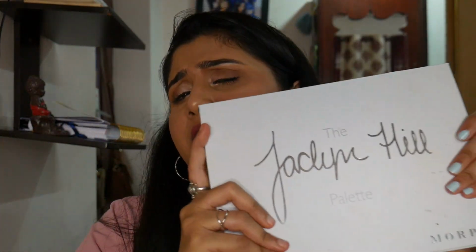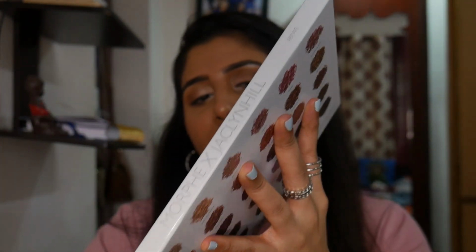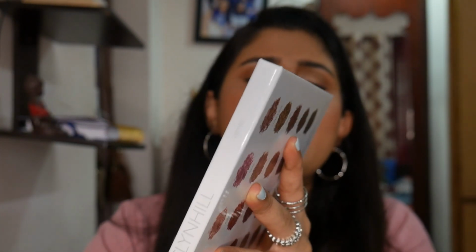Moving on to high-end palettes. The first one is obvious, my all-time favorite Jaclyn Hill palette. If you need one palette for the rest of your life, you do not want to mess around, you need many colors to do any sort of look, this is the palette. You can do any look with this.